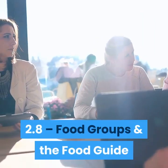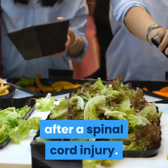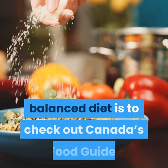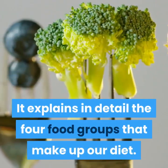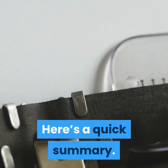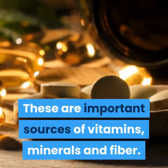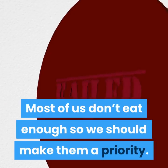2.8 Food groups and the food guide. In the previous sections we covered the nutrients you need after a spinal cord injury. One way to help ensure you get a healthy, balanced diet is to check out Canada's Food Guide. It explains in detail the 4 food groups that make up our diet. Here's a quick summary. The first group is fruits and vegetables. These are important sources of vitamins, minerals and fiber. Most of us don't eat enough, so we should make them a priority.